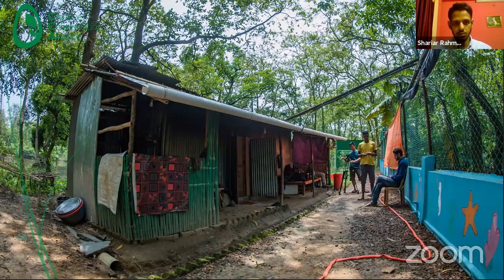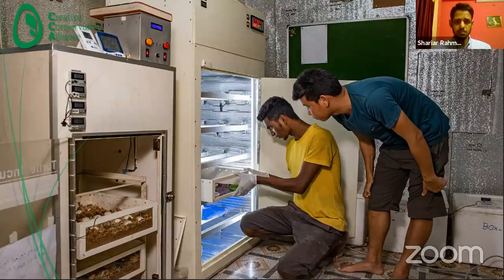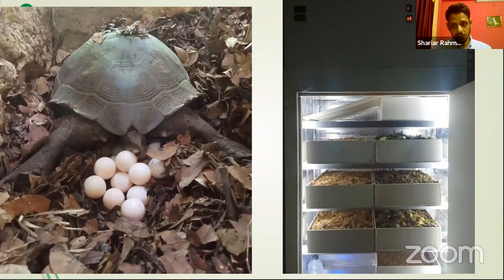And here's one of our enclosures. Because the area is a dry deciduous forest, we have to ensure enough moisture. So we have a sprinkler, and we also have ponds for the animals. We have an incubator facility that we have established. And our focal species for the last couple of years has been the Manouria emys, the largest tortoise of Asia. And we have been successfully breeding them for the last 2 years.